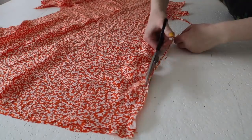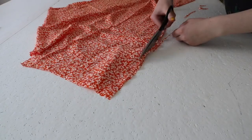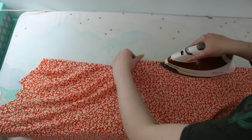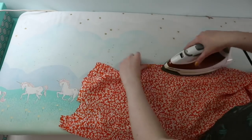Trimming the allowance down to be less than 1/4 inch. Then ironing the seam flat. The fabric is folded on the seam line with the right sides facing each other, then pinned, sewed, and ironed once again. This creates a very nice, tidy French seam.